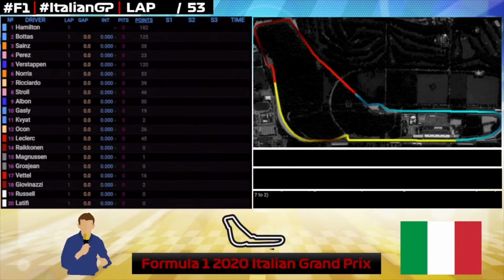Three tyre compounds to keep your eyes on this weekend: the hard, the soft and the medium. The hard is the white, the medium is the yellow, the soft is the red. They are the C1, the C2 and C3, going from hard to soft. Let's take a look at how they line up on the grid for the 8th round of the championship.